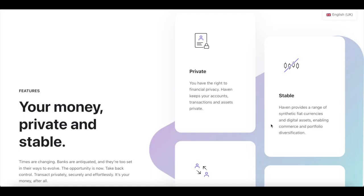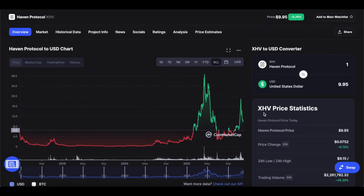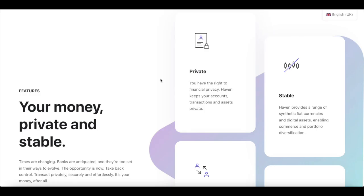Now, when XUSD and the future X assets are launched live on the Haven network, the circulating supply of the Haven token, the XHV, will actually fluctuate dramatically according to the market supply and demand. If you take a look at the charts, you'll realize that this would explain a lot in terms of the huge volatility that you see in the price. Now, as people find utility in using XUSD and the future X assets, XHV will need to be burned.